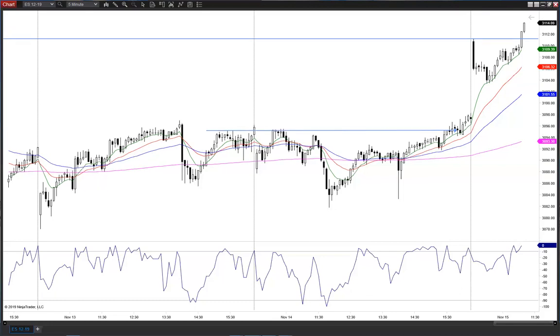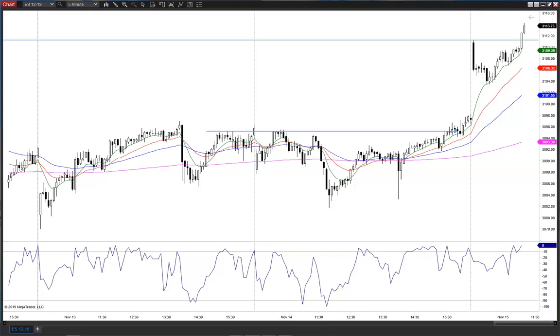Stops up. If you're in it, just ride it. Never lose on this trade if you're long. And anybody that's happy with a few points push, make sure you're paid coming in here into that 13 and a half target.